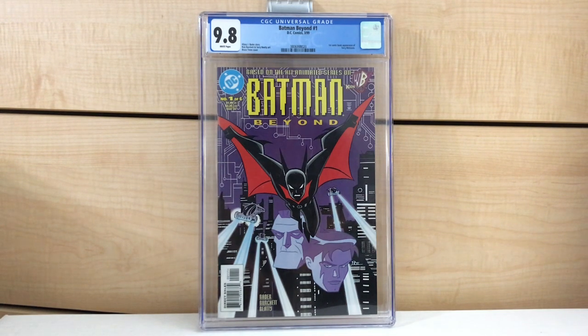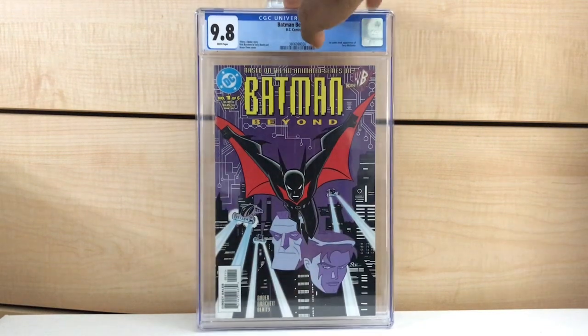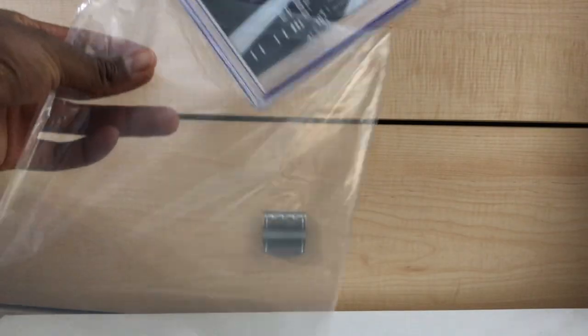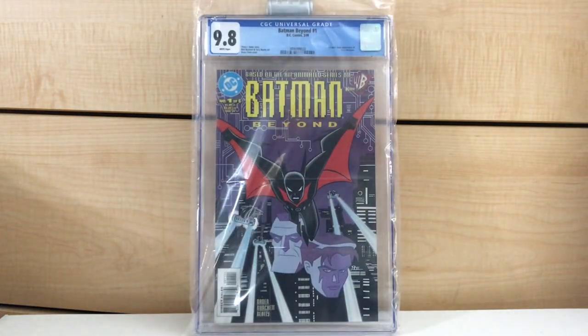I submitted it at the beginning of 2021, and I believe it was mid-summer when I got this back, and it came back in 9.8. So definitely worth the wait as far as I'm concerned. This is a book that I've had in my collection for a very long time. I don't even remember what I paid for it. I know I paid maybe 10 bucks, definitely less than 20, but yeah, came back at a 9.8. Very happy about that. That's what kind of made me submit more this go around.